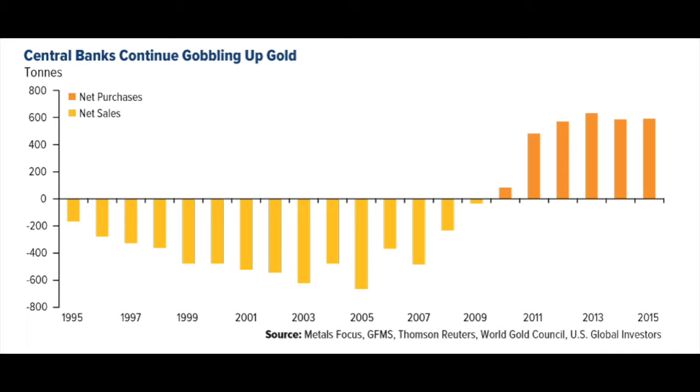I think theories surrounding the reasons behind this vary, and I don't know if any of us will ever know the closed door meetings and the discussions that took place that instigated this shift in policy. We heard from Ben Bernanke once that the reason they hoard gold is out of tradition, but I think all of you out there on the channel know the reasons are a little bit more elaborate than that.